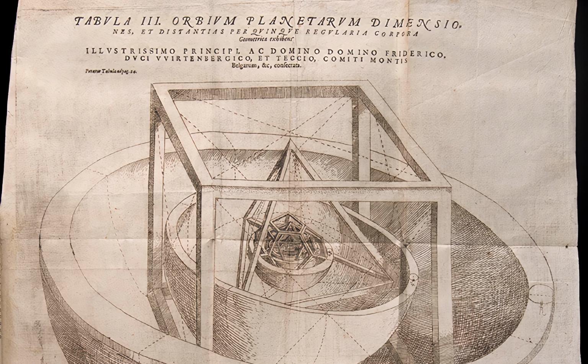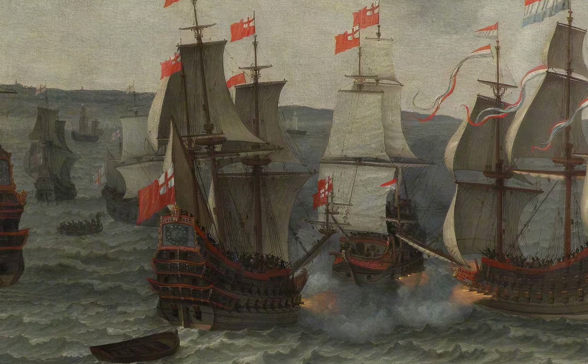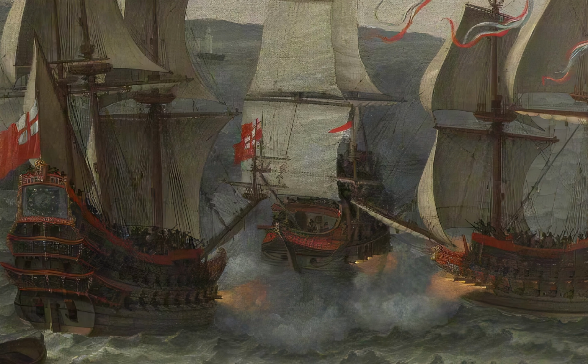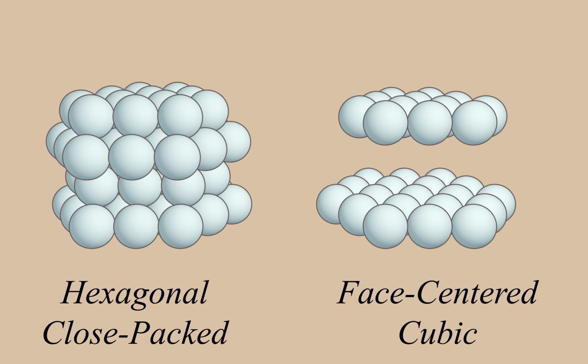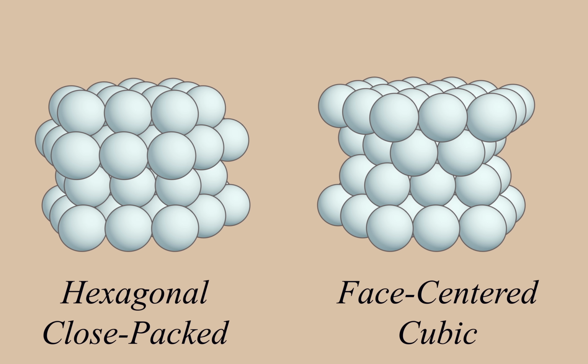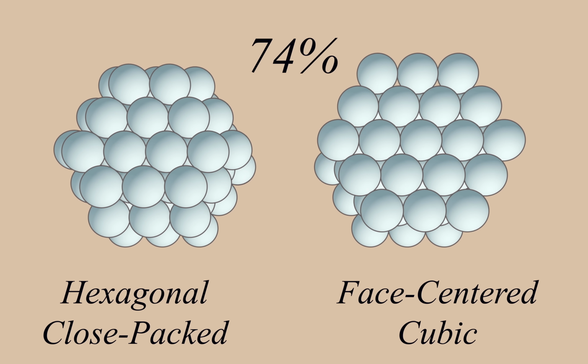Number 2. Kepler's attraction to geometry extended to more practical questions like, how do you stack cannonballs so they take up the least space on a ship's deck? By 1611, Kepler had an answer. Hexagonal close packing and the face-centered cubic arrangement are both equivalently and optimally efficient, with cannonballs occupying about 74% of the volume they take up.